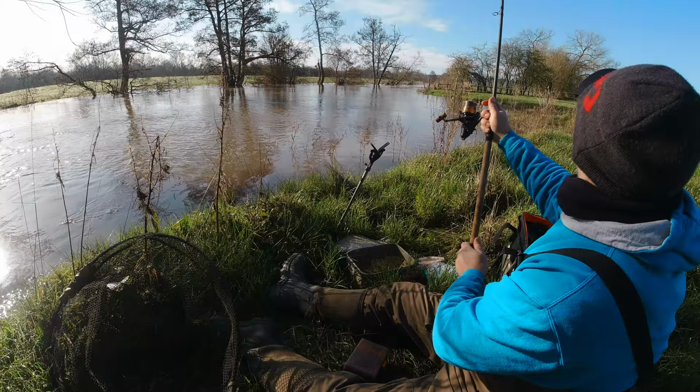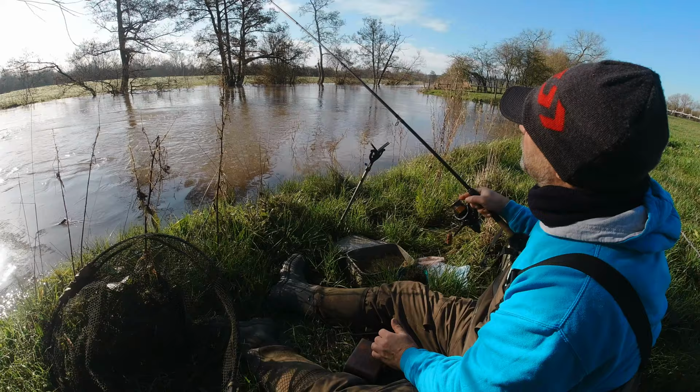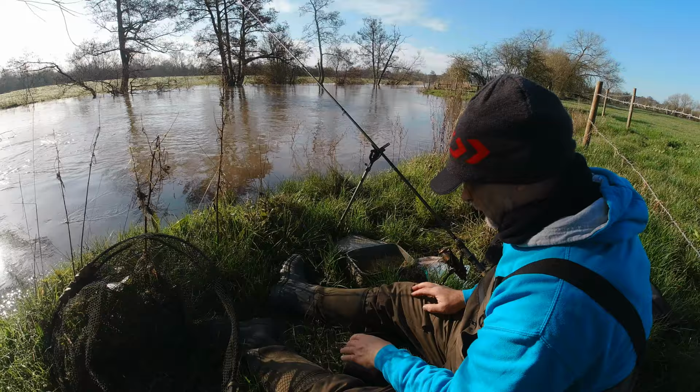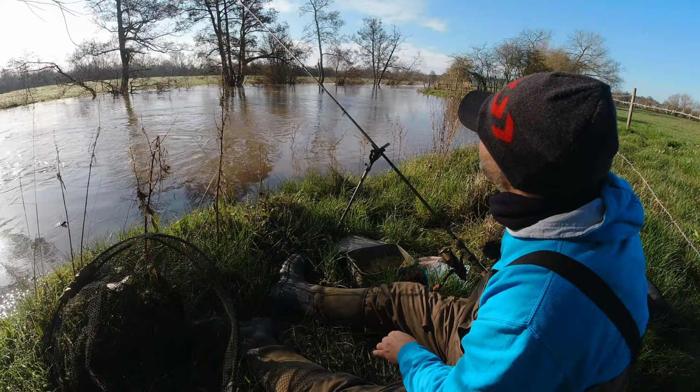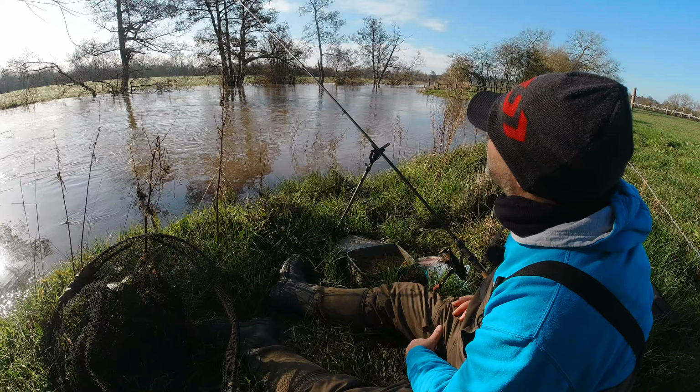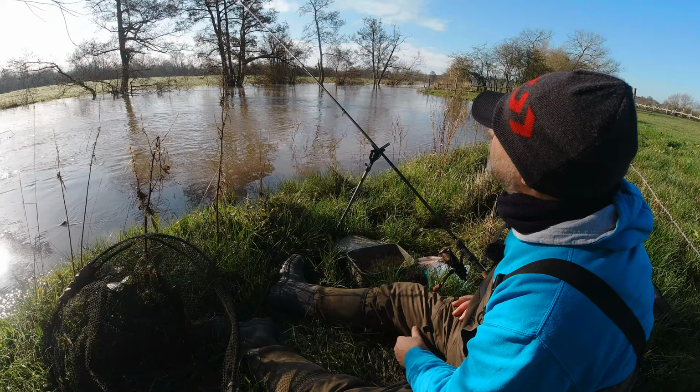Not too much debris coming down as well, which is good. That was my other worry. Perhaps there was going to be stacks and stacks of debris coming down. Certainly not too much flow in there for chub. I suppose there's an outside chance of a barbel. I don't know a lot about the barbel in the Lugg. I'd imagine they've been hit by predation like lots of rivers this sort of size.